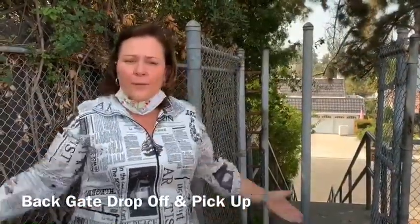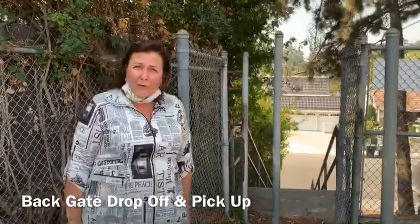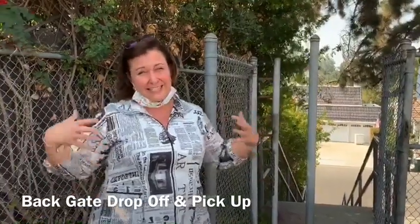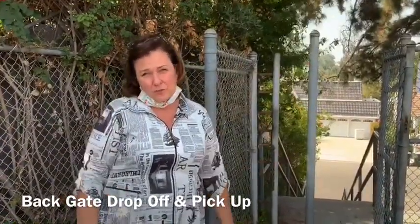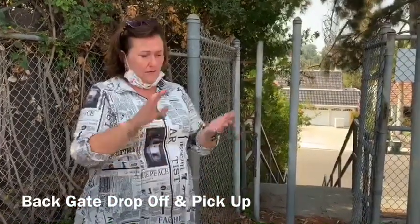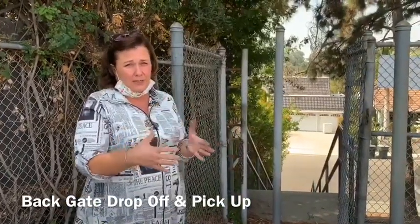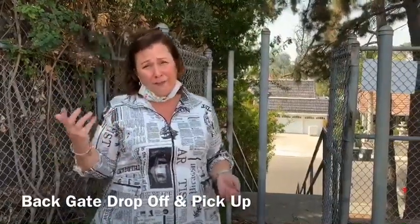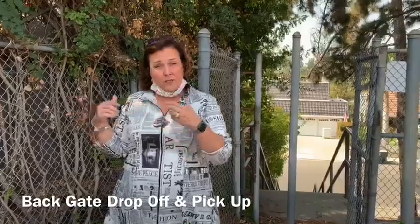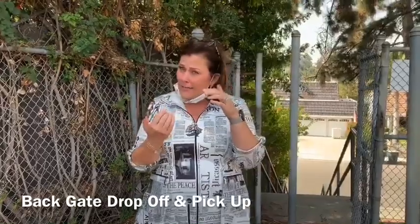Hi everyone, here we are at the back gate. We haven't had this gate open for a very long time, but now with COVID, we've decided so that we can ingress and egress easier and with less congregation of children, we're going to open this back gate up. This back gate is going to be open during our times when we're coming on campus and leaving campus for 15 minutes. For example, school starts at 8:15 in the morning and goes until 10:45 for the morning session. So this gate will be open from 8 to 8:15, and then it'll be locked again.